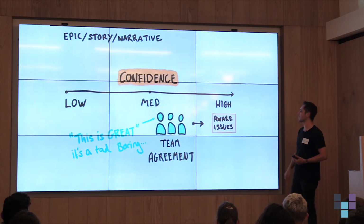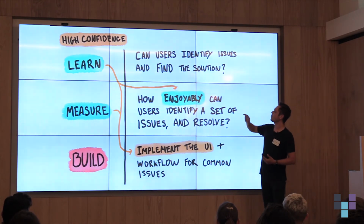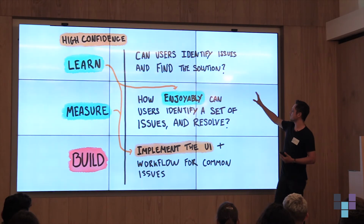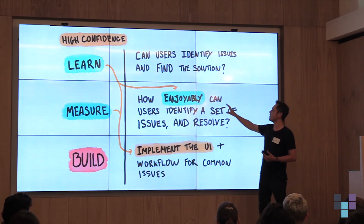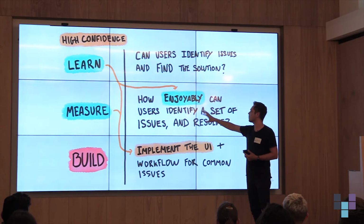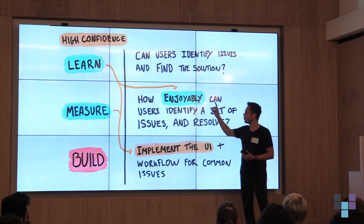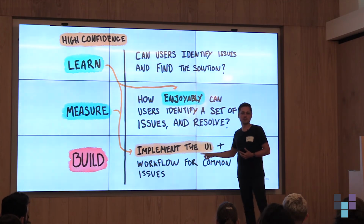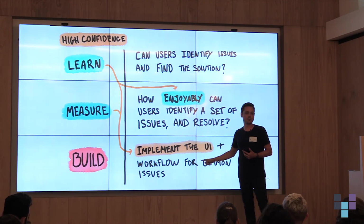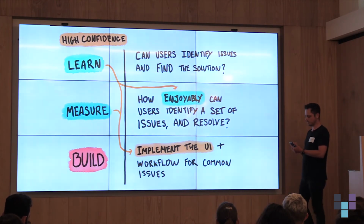So what do we do at high? Okay, one more time. High confidence. What do we want to learn? Can users identify issues and find the solution? Again, exactly the same. But now we want to focus on the more qualitative elements of the experience. So how enjoyably can users identify a set of issues and resolve them? And we can actually start implementing a lot of the UI into concrete that we know is really working within that. So finally, in the build piece, we can start implementing that UI there.